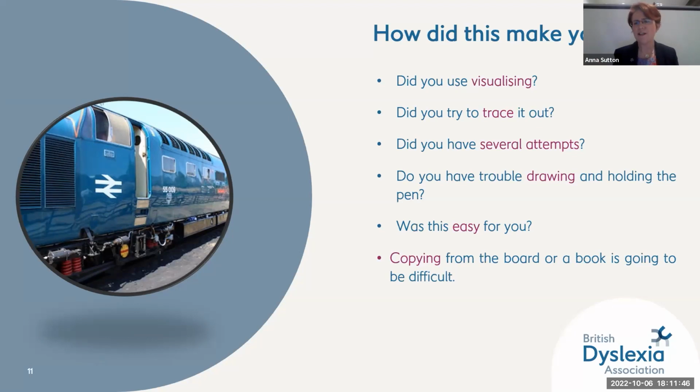This barrier is related to skills such as copying from the board or a book. That's going to be difficult if you have any trouble with any of these skills. However, this might be a strength of yours. Perhaps symbols and images are quick to recall and help with remembering information.